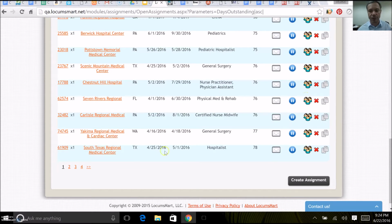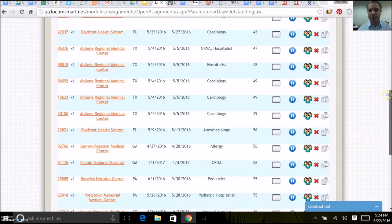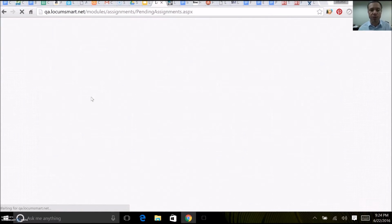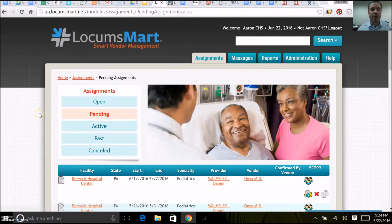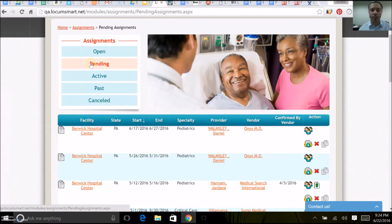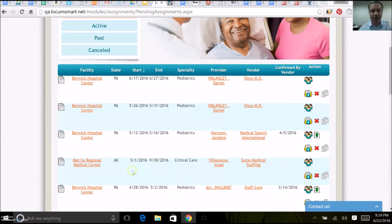All you have to do, once again, to cancel it is just click on this red cancel button and enter the reason. If it has been, say, maybe a few days, the assignment may no longer be on the open screen. They may have accepted a provider and electronically signed the confirmation agreement, in which case it would be listed on the pending screen. So that means that a provider has been accepted, but the assignment is pending. They haven't gone to work yet. So we have a confirmation agreement that's signed, but the start date is some point in the future.